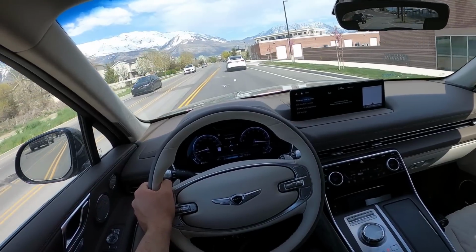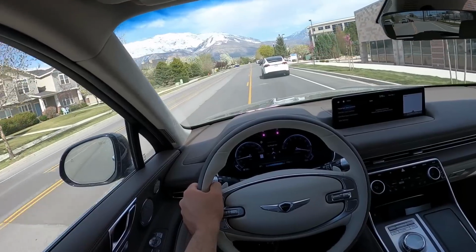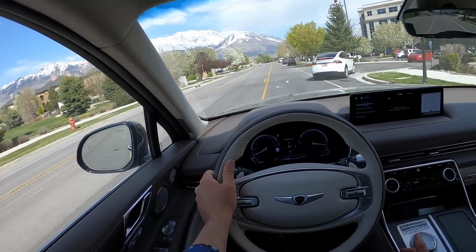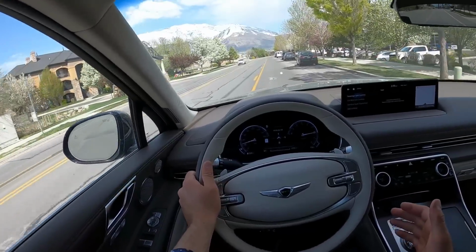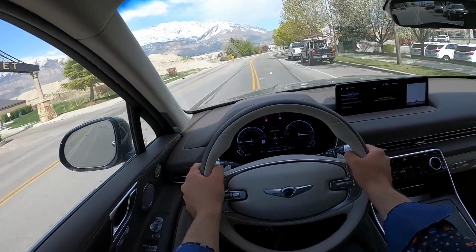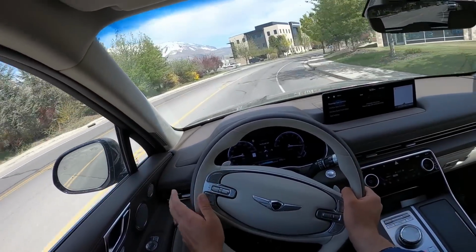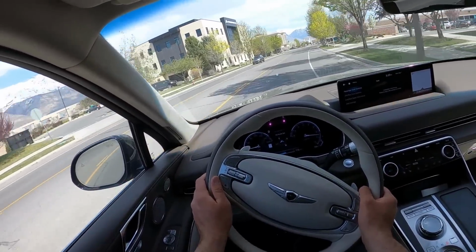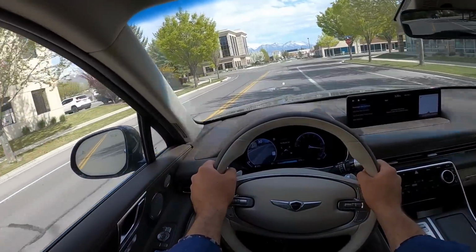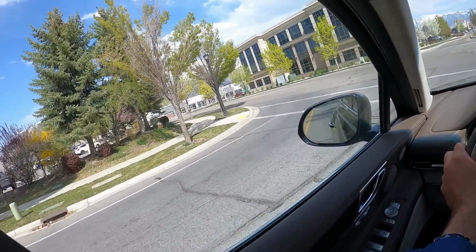So summing things up with this comparison, same conclusion as when I did the first comparison. It seems like the BMW is luxury sport, whereas the Genesis is luxury, right? The BMW still has a lot of luxury characteristics to it with the interior, the driving dynamics, and all of that. And the Genesis, even though I'm saying luxury, still handles really well for an SUV. It's not wallowy all over the place. It handles on an edge. It's just not as razor sharp as the BMW.